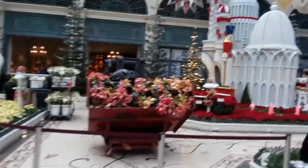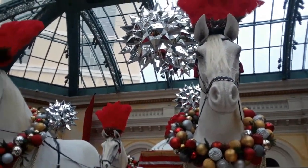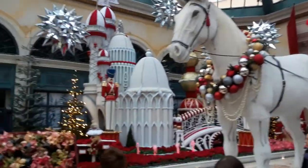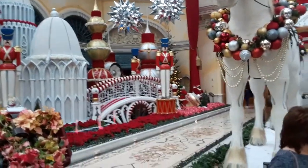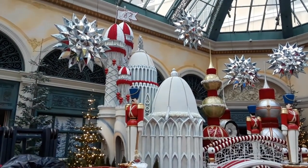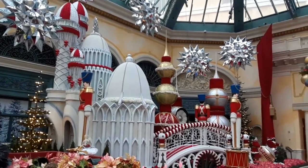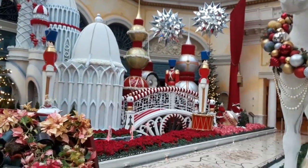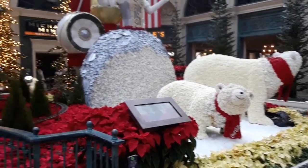Looks like they've got this section closed off. They're doing a little work. Wow, the horses even neigh. I didn't know that. That's cool. Yeah, this really is something to see. If you haven't been to Vegas and you plan on coming, you have to make this a stop. You've got to see the conservatory, no matter what season of the year it is. Absolutely gorgeous. Look at that. Bears made out of flowers. Love it.